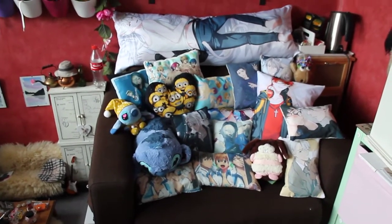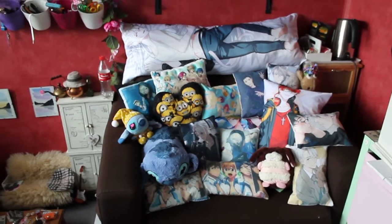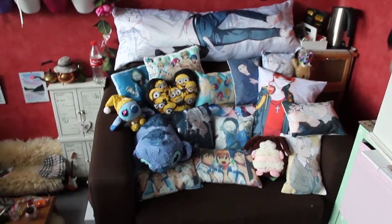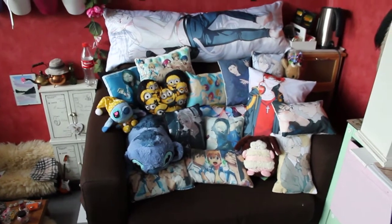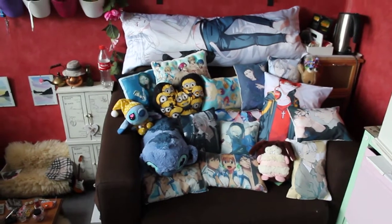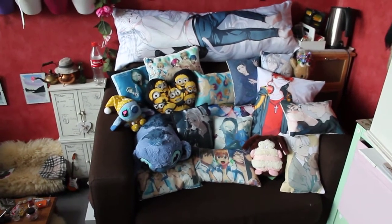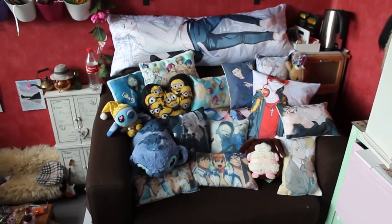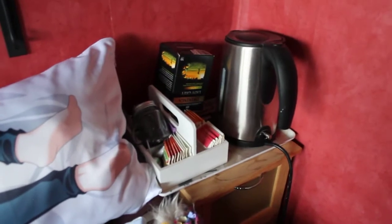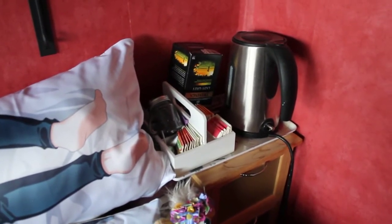Now, I know I hear you saying there are too many pillows on that chair. Yes, you might be right about that. But when someone comes over, I just flip them off to the side, make room for the person to sit on. But when nobody's here, I like my chair pillowy, I guess. Next to that, I also have this nice little tea corner. Gotta keep my guests and myself hydrated, of course.